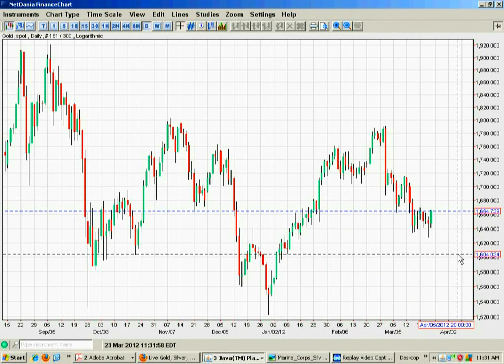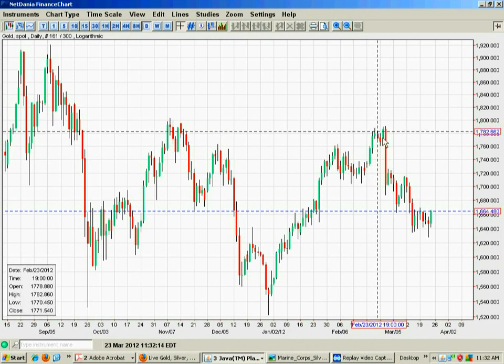Yeah, this is the gold chart. Today, gold and silver are looking like they're taking a pretty good bounce. I was kind of thinking that usually when it does a hard dive down during the day, the bounce occurs. But I want to point out that it looks like the downward trend to me is still intact. I got to look at the chart.